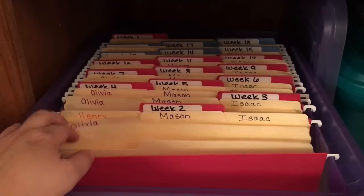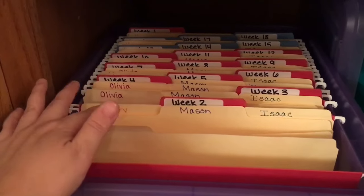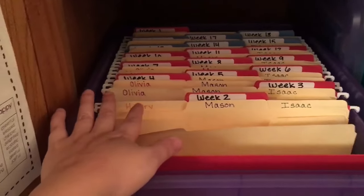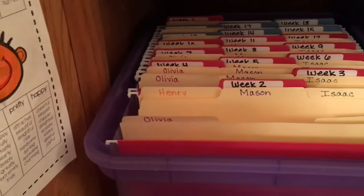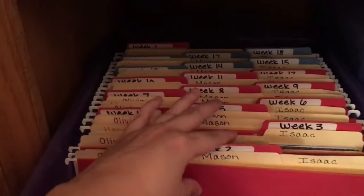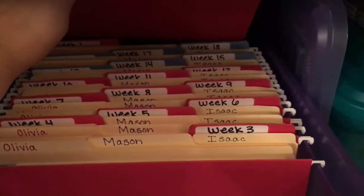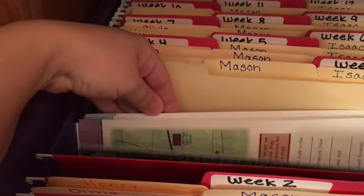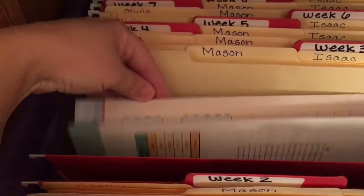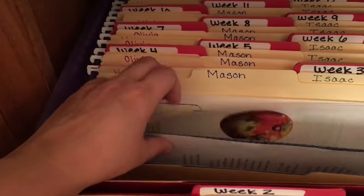Anything that's a consumable has gone into this file for each child. So at the beginning of the week, they take the file out, we file it into their notebooks, and then they work on it throughout the week. They turn it into their cubby that's over here by my desk. And then at the end of the week, I file it back into week two, and then I just take this out. I take it all the way to the back and bring week three forward. I'll give you an example. See, week three, all of Olivia's work, she's got a lot of it, is right in her file. Same thing with Mason. Anything that he has to do that's consumable is already in his folder.